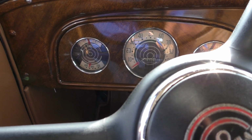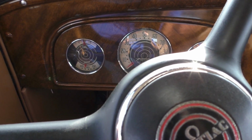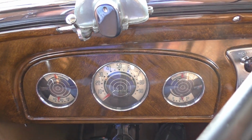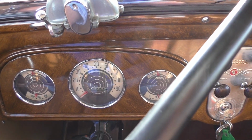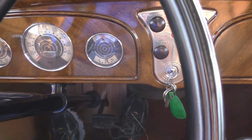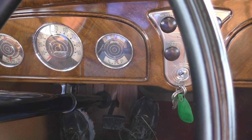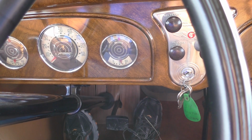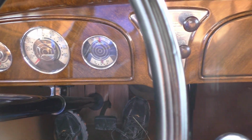Gas gauge reading's half tank. Temperature gauge is working. We warmed this car up this morning before we brought it out here. It's what you should do with one of these cars. Odometer reading at the time of inspection is 94,383. Amp gauge works when you bring the RPMs up there, so the generator is working like it's supposed to. Oil pressure, just about 40 pounds.